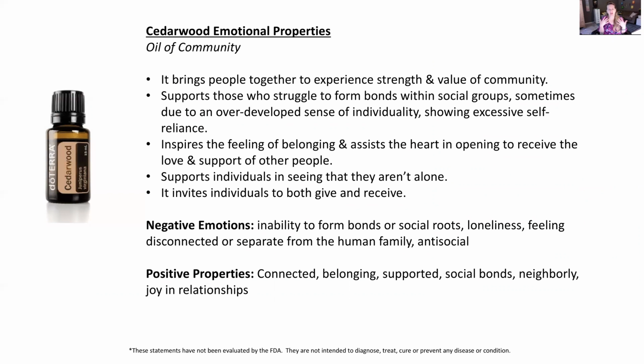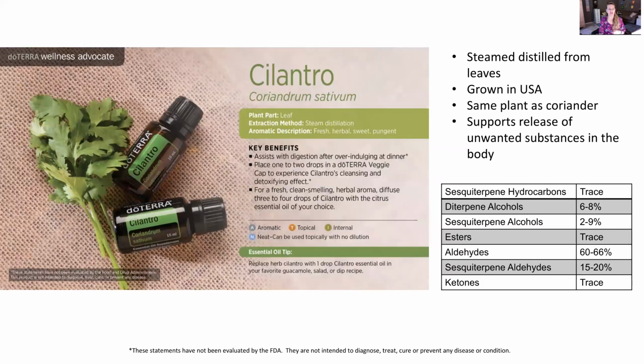It helps you feel a sense of belonging, helps you open your heart to receive connections, because sometimes we might have been hurt in the past, we might have been betrayed or anything like that that can prevent us from being able to make those connections. And so cedarwood helps us say it's safe, it's okay to make these connections. It helps you see that you're not alone. It helps you be able to give and receive love. So it helps you feel connected, belonging, supported, strong social bonds, neighborly, and joy in relationships. So I love cedarwood. Very, very versatile oil.